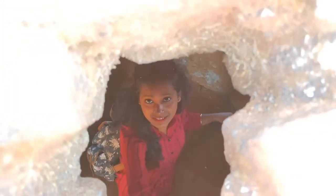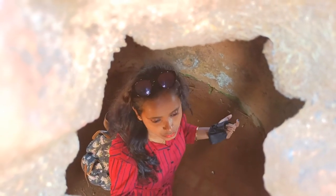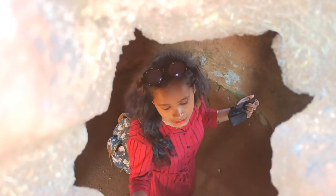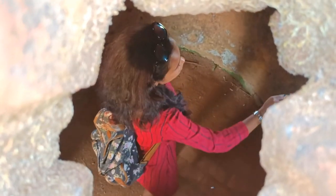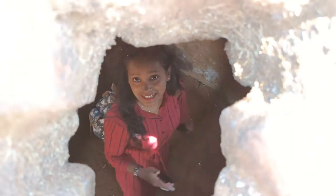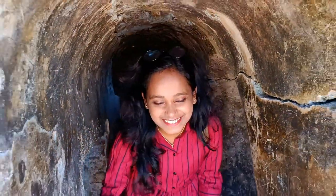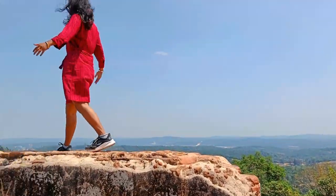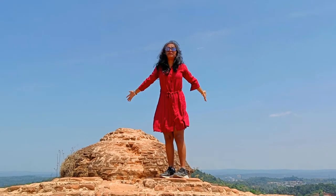Hello. See, there are holes in this, and I think the soldiers used to be ready with their guns and I don't know, rifles, whatever was available there, or swords, or just they used to stand and keep an eye on the entire district. So holes are made. No one can see them from outside, but they can see everything from here. And I can see you from here, Nish. And I'll keep an eye on you too. And the star shape is so beautiful, it could be seen from here.